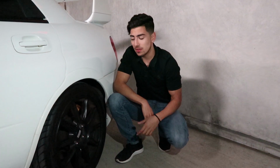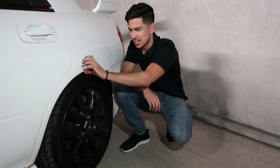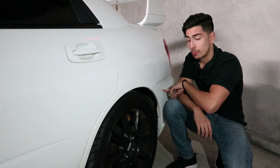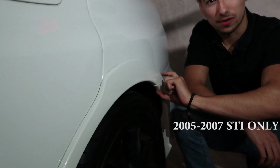The 2005 is 1 inch wider in the rear than the 2004. The 2004 is way skinnier than the 2005. The 2005 is 1 inch wider, and it comes with a rear fender flare. It's like an add-on, and a redesigned bumper with the 2005. As you can see, 2005, 2006, and 2007 have this rear fender flare that the 2004 doesn't, which I'm going to show you guys.